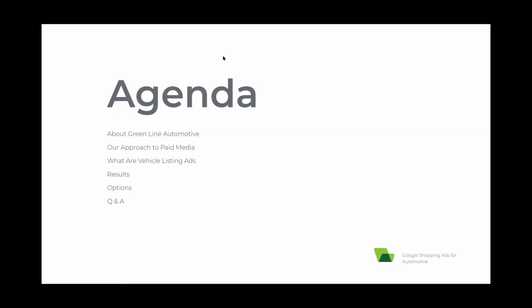We'll talk about Line Automotive, talk about our approach to paid media, really what these vehicle listing ads are, current results that we're seeing so far, and then options for purchasing them if you were to use us, and then also any Q&A that you have. If you do have any questions, feel free to ask them in the chat. We will try to address them as we go. Otherwise, we will address any questions at the end that we did not have a chance to get to.